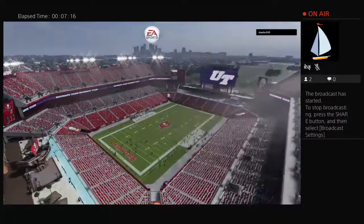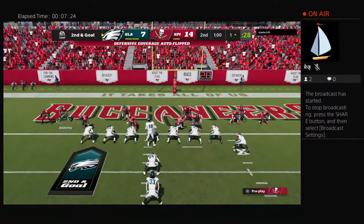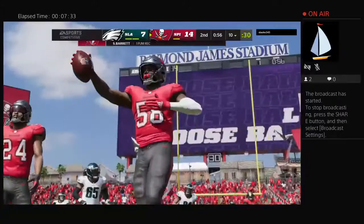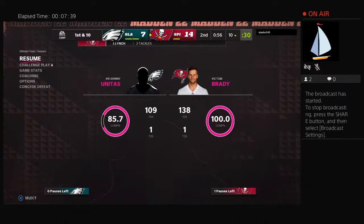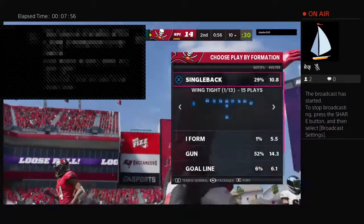The Bucs going to go ahead and use the second of their timeouts as they'll stop it with exactly a minute to go before halftime. Oh, now a running play here with Smith. Fighting for the end zone. He lost the football. It's out, and it's picked up. Buccaneers.